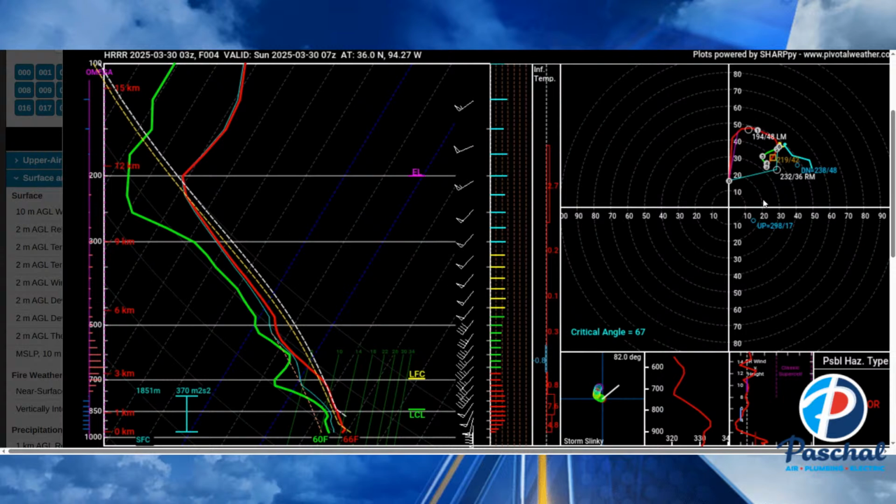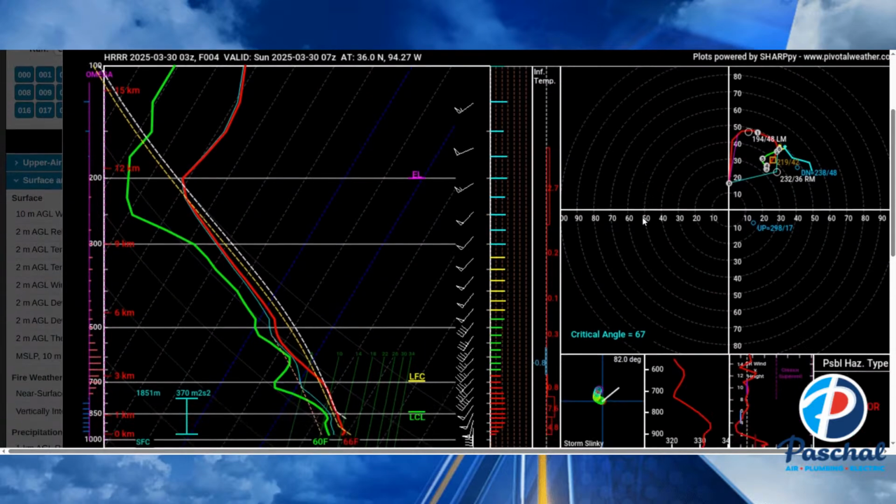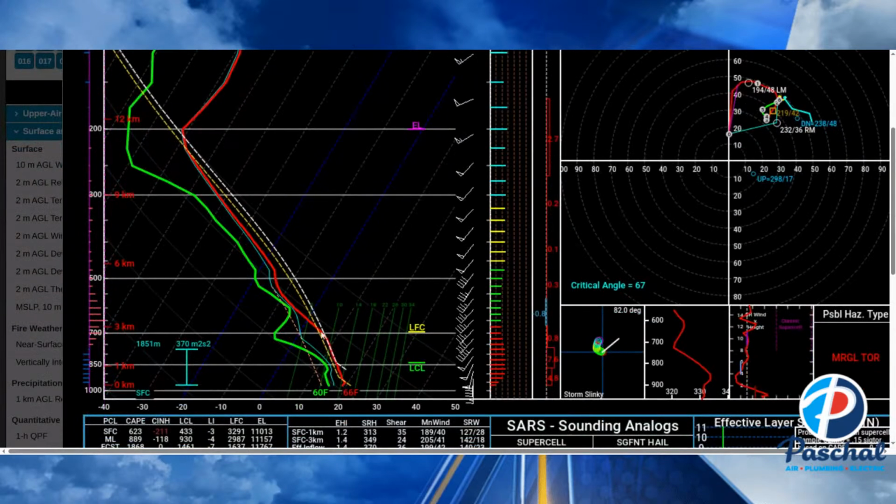But there you see a straight line hodograph in the lowest, less than 500 meters. Critical angles will be pretty close to 90. This says 67, but that's taking it from 0 to 500 meters. So not necessarily that, but it's all about that low-level instability. But remember, the models aren't perfect. They're going to smooth this out. If that does happen, the LFC is quite a ways away from the LCL.